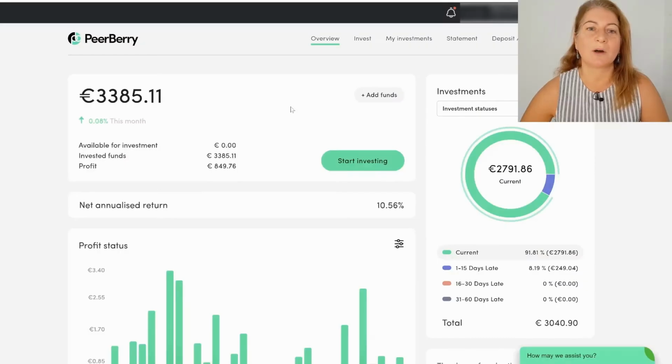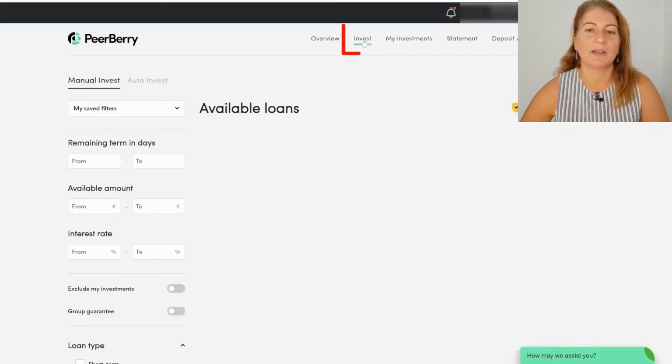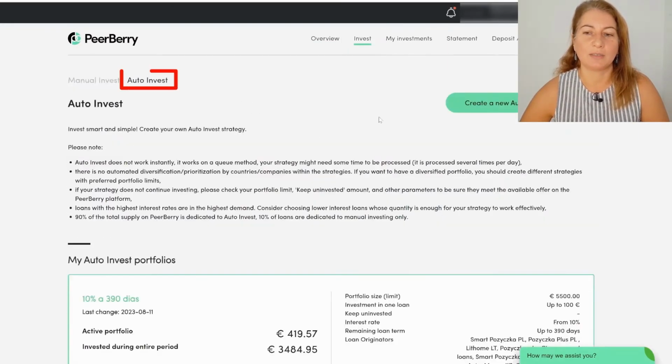And the last platform that we are going to see in this video, and that is also very simple to invest in, is Peerberry, which is also one of the favorites among investors right now. On this platform, it is also possible to invest in a simple way, although the options are a little more hidden. Peerberry has pre-configured strategies that are also here.